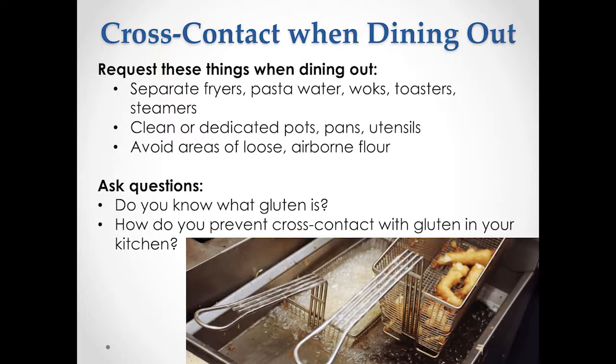So the questions that I ask to try to cut through all the 20 things that I could ask is, do you know what gluten is, and how do you prevent cross-contact? Usually if restaurants have any policies in place, they are happy to tell me. They want to tell me, oh yes, we have a separate this. And if they don't, they'll be pretty honest and say, yeah, it's all on the same equipment, and we really can't do anything differently.